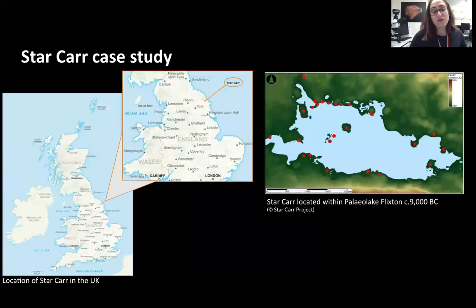So just to finish off, I just wanted to give you a little overview, a little taster of some of my own research that I've been getting up to. As I mentioned, I'm working on the flint assemblage from Star Carr. For those of you that aren't familiar, it's based in North Yorkshire, and it's an early Mesolithic site, dating from roughly 9,300 BC to 8,500 BC.